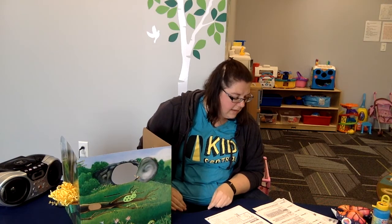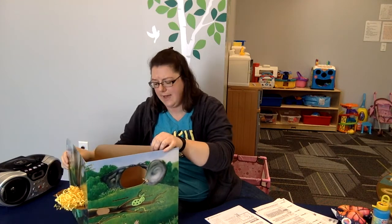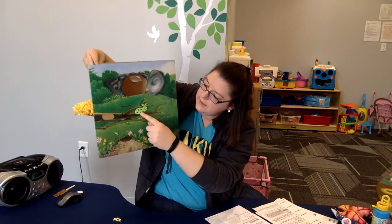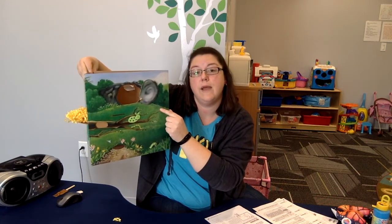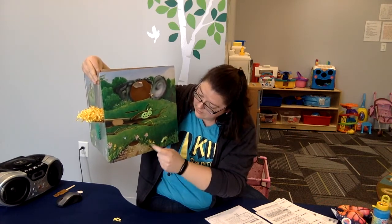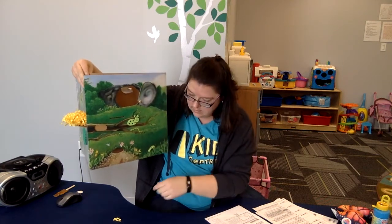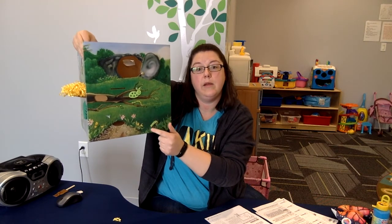So what else do you see on this page that's alive? Can you see anything else that's alive? What do you see? Do you see the tree? It's got little buds on the end, kind of like our trees do right now. There's a ladybug. The ladybug's alive. There are some flowers, more of those pink and yellow flowers. There's a little caterpillar down here. Do you see my little caterpillar guy?